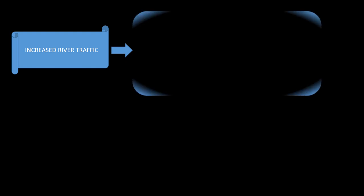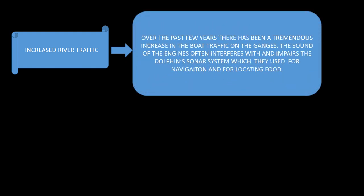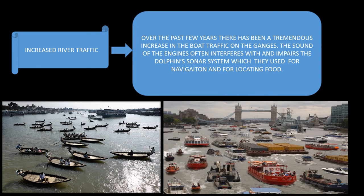Increased river traffic. Over the past few years, there has been a tremendous increase in boat traffic on the Ganga. The sound of the engine often interferes with and impairs the dolphin's sonar system, which they use for navigation and for locating food.